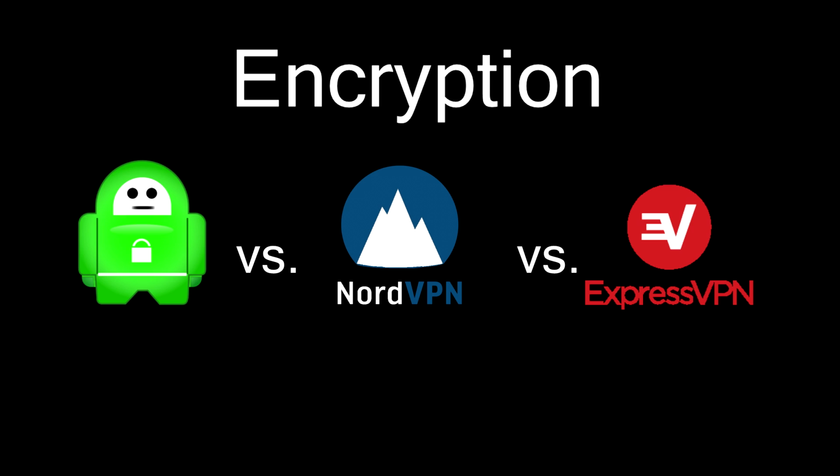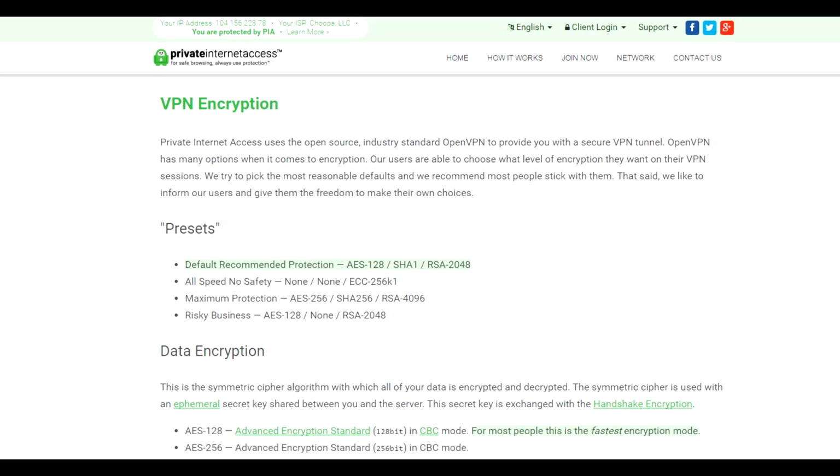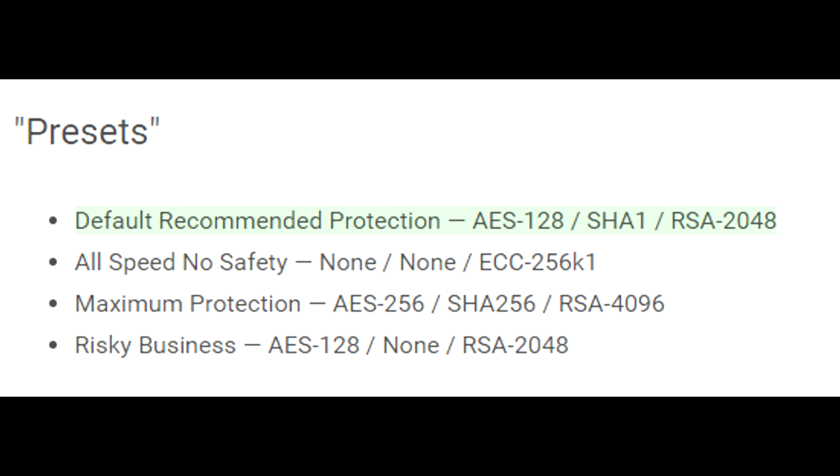Are these VPNs taking privacy seriously and using updated encryption protocols to ensure user safety? With the state of spying and censorship, this is a serious concern. Starting with Private Internet Access, by default it comes in on the lower side. They use AES-128 with SHA-1 and an RSA 2048-bit key. If you aren't too sure what this means, don't worry, because this is still a secure protocol. It's just not the most secure on the list by default. But Private Internet Access does allow you to change your encryption settings, and you can amp it up all the way to AES-256 with SHA-256 and a 4096-bit RSA key.